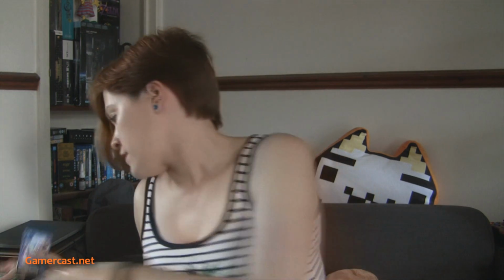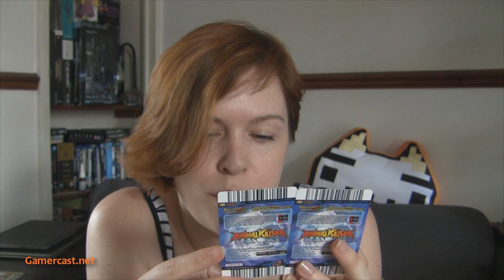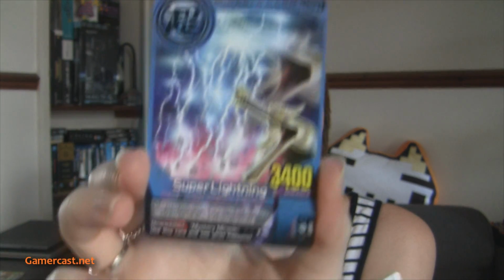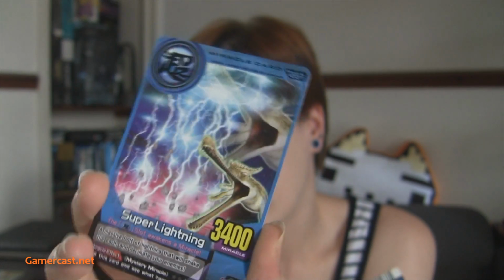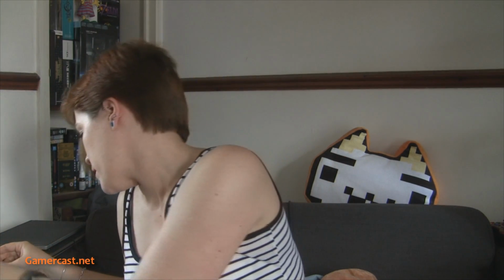However, I picked to continue using Lava Flow over Super Lightning, mainly because Super Lightning did less damage, I think, based off this. Massive bolt of lightning that will shake the earth and decimate your enemies. It's got little crocodiles and some lightning on there. And every card is shiny, as you can see there. Didn't get any rare cards. I can't remember what they referred to as, like bronze and ultra cards and stuff like that.